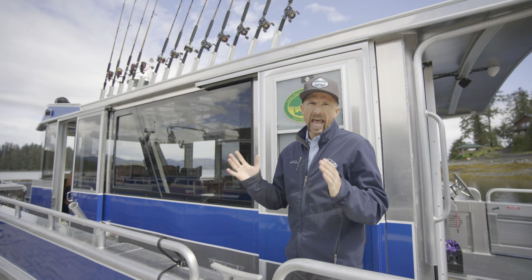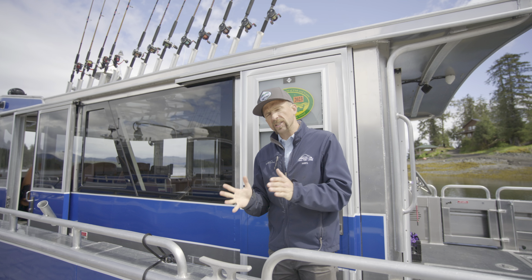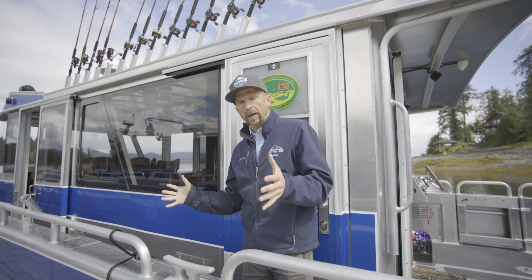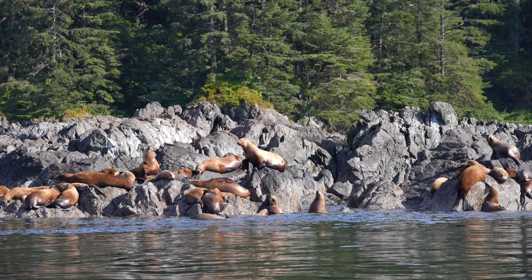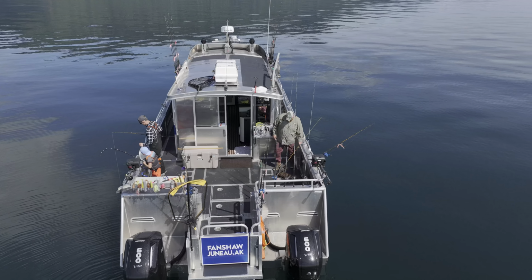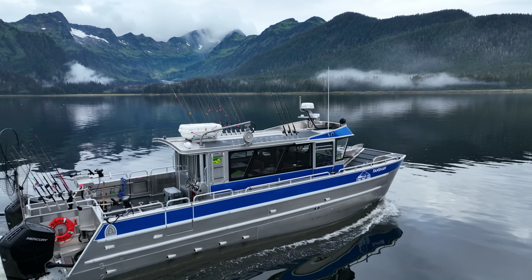One of the things that we have in all of our boats are walk-around pilot houses. We've chosen to design the boats this way because you never know when wildlife will show up. And so by having this full walk around, whether you've got whales or sea lions or sea life on this side, or a big fish coming in on the other side, makes it really easy for everybody to get around and see all that Alaska has to offer.